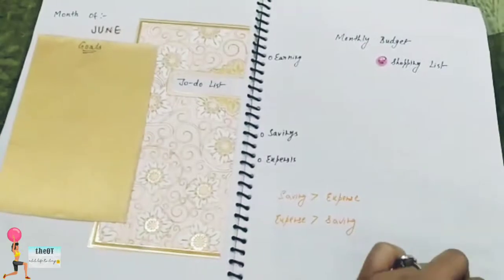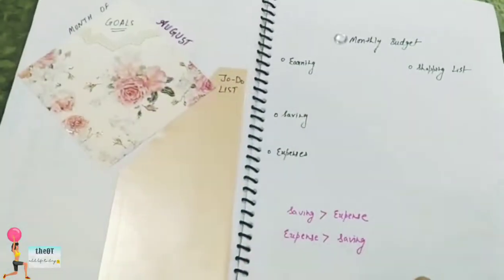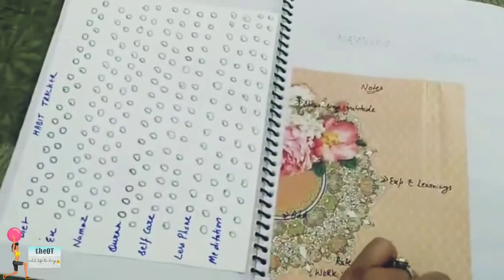If you want to make it more attractive, you can buy objects from a stationery shop, but as it is almost zero cost, that's why I avoided doing that.